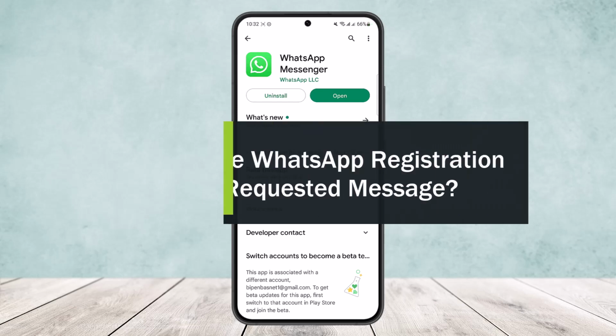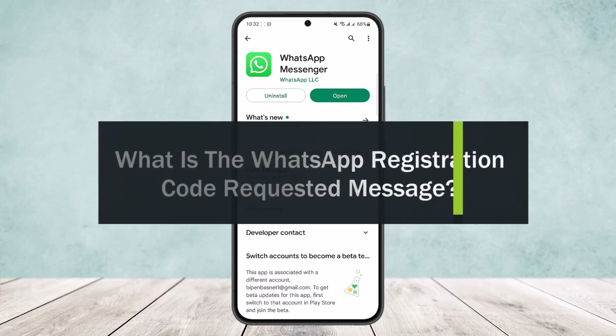Wanna know what the WhatsApp registration code requested message is? Well, let me explain.